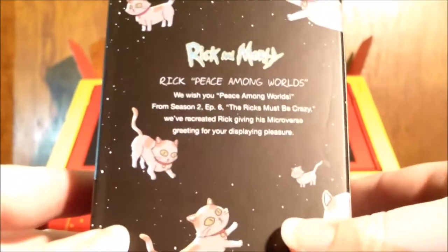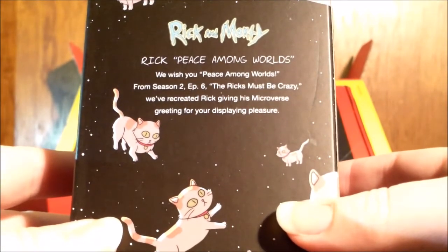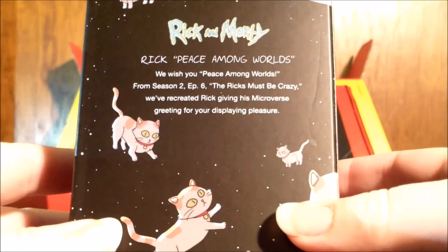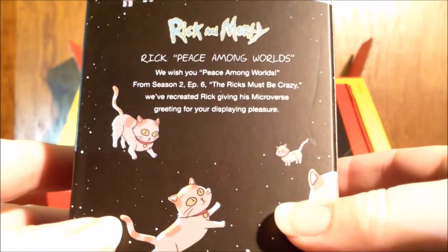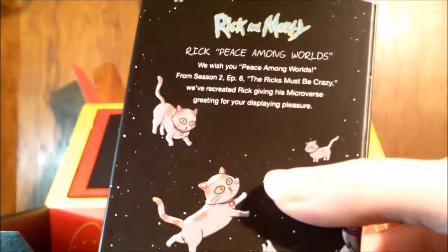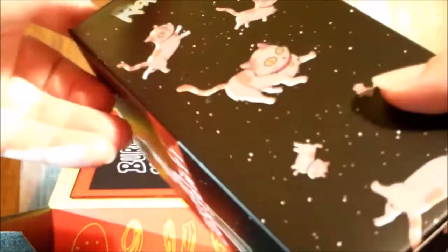So, what does this say? It says Rick and Morty, Rick, Peace Among Worlds. We wish you peace among worlds from season 2, episode 6. The Ricks must be crazy. We've recreated, excuse me, Rick giving his microverse greeting for your displaying pleasure. Sorry about that. And there's kitties.